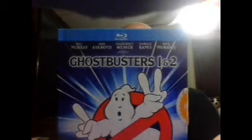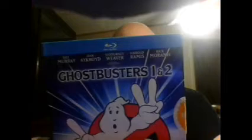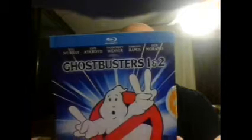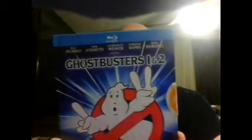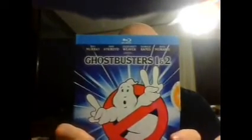Here's a Blu-ray. This is actually a digibook double feature of Ghostbusters 1 and 2. I always liked these movies. I understand that these have a 4K release as well, but this was a lot cheaper than getting the 4K releases at this point. If the price drops on the 4Ks, I might eventually pick those up. But I had this on DVD before, so I'm glad to have upgraded these. I watched both of those movies a lot when I was a kid.